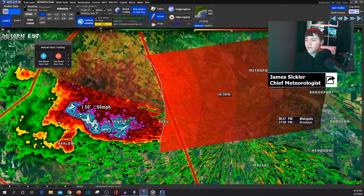Metropolis, you are gonna be affected by the storm probably around 6:47 to 7:08. This is gonna be Eastern Standard Time again. And Brookport at 7:08. So this storm is moving to the northeast. At one point, we had 2-inch diameter hail with the storm. So hail is a big factor with the storm.